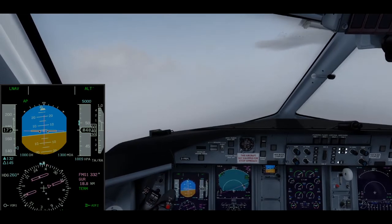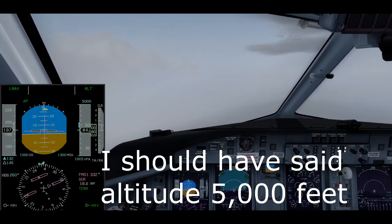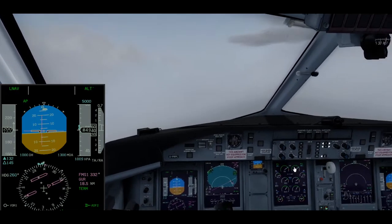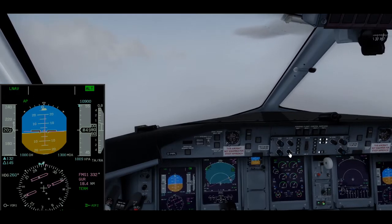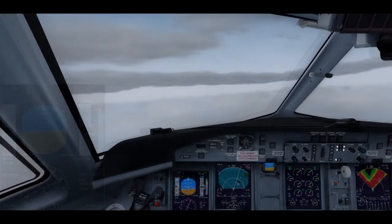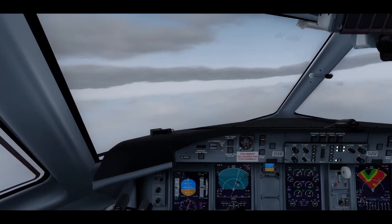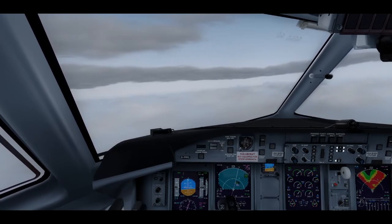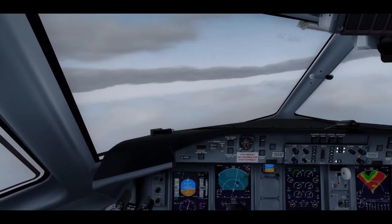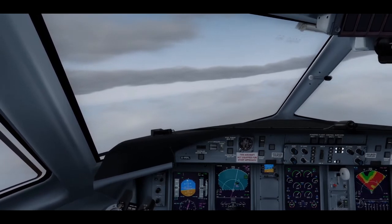Jersey Control, Jersey 152, with you at flight level 5000. Jersey 152, Jersey Control, good evening. Climb now flight level 190. Climb flight level 190, Jersey 152. From 341, contact Jersey Approach on 120.3. 120.3. Jersey 152, route direct Skerry. Direct Skerry, Jersey 152.